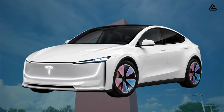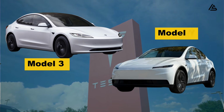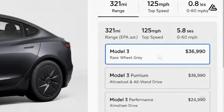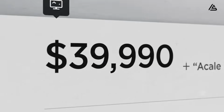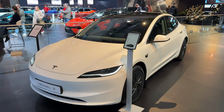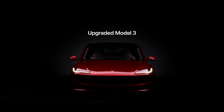So what has Tesla actually done on the new car side? The closest thing so far is the standard trim of the Model 3 and Model Y, launched late in 2025. Model 3 standard starts around $36,990. Model Y standard around $39,990. Cheaper than before, sure. Still nowhere near the $25,000 to $30,000 range that would actually count as a mass-market Tesla.